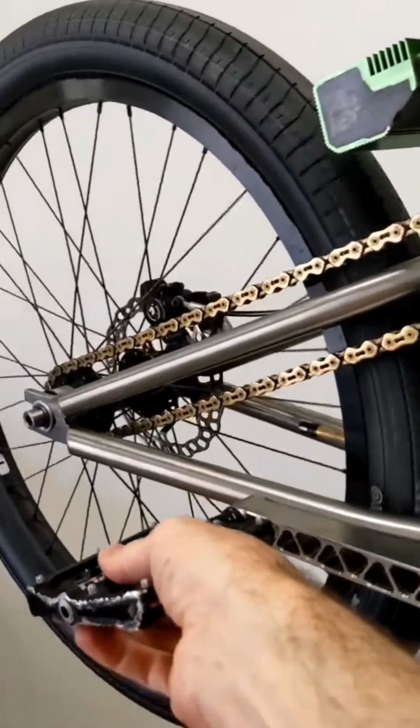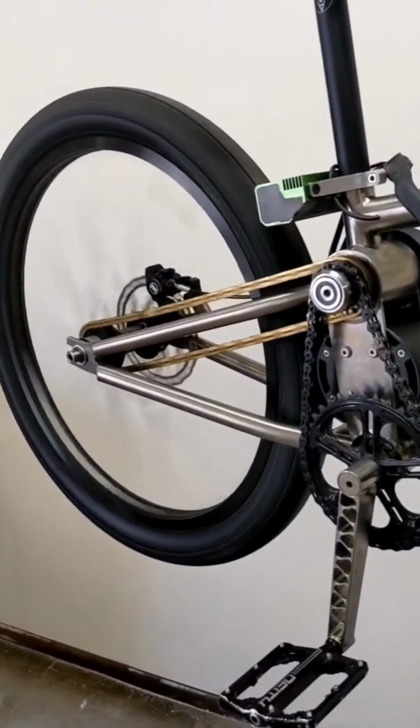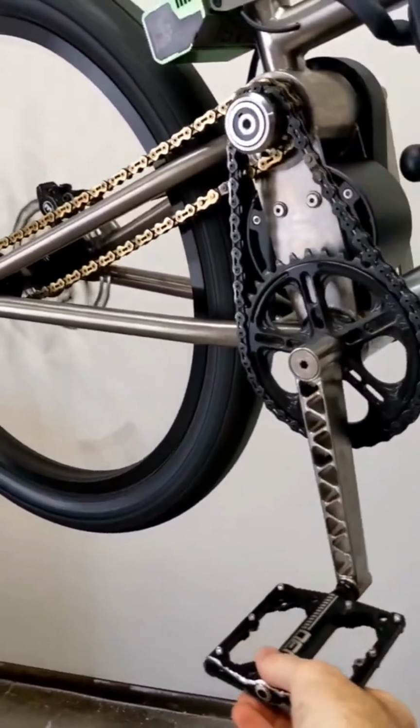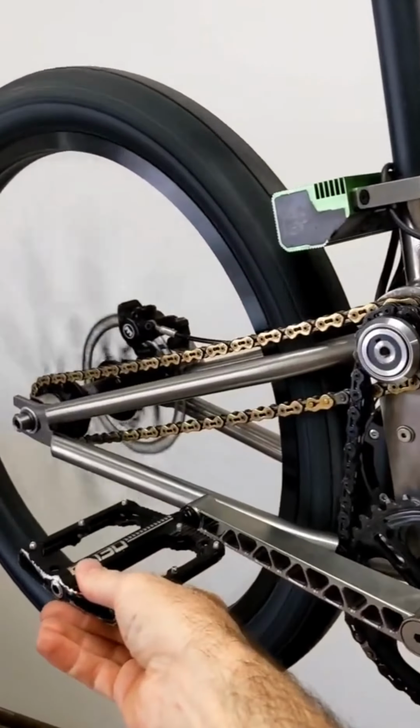If you haven't been following along, the concept is a full titanium bike with a new patented high drive system that increases torque and increases your power to weight ratio so that you get a lot of speed, a lot of torque at a super light weight. It's 35 pounds, it goes 35 miles an hour, 3,800 watt motor, it's pretty intense.